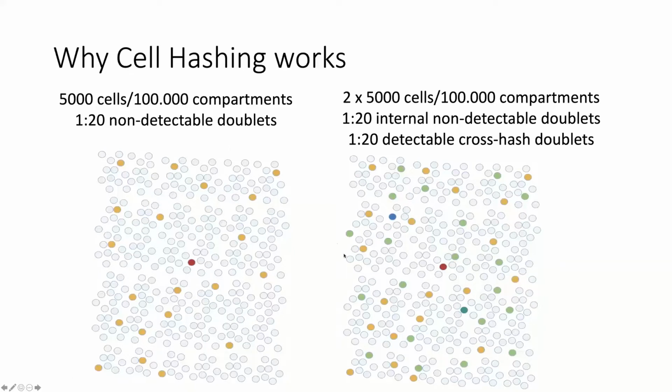If we now add a second sample with cells, you could imagine that that may increase the levels of doublets, so that the risk will be that we increase the number of doublets. And the first thing that is obvious, since we add these 5,000 cells to this already largely empty compartment space, most of them will actually fall into their own bubbles without having any of the other cells in that compartment.